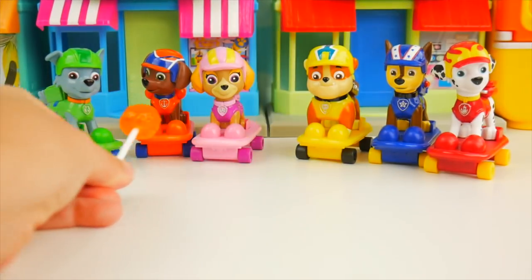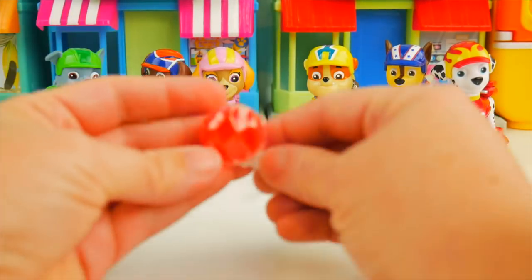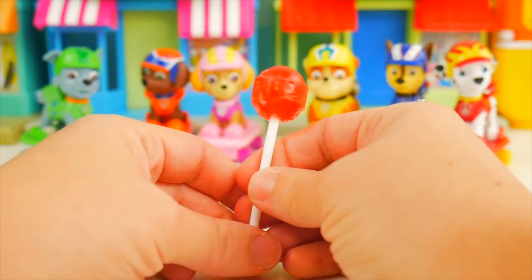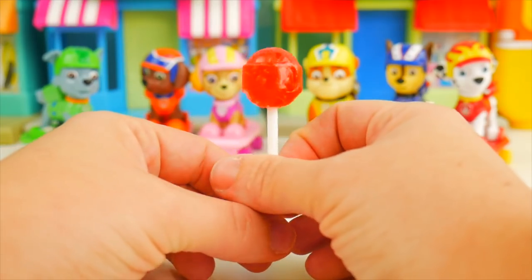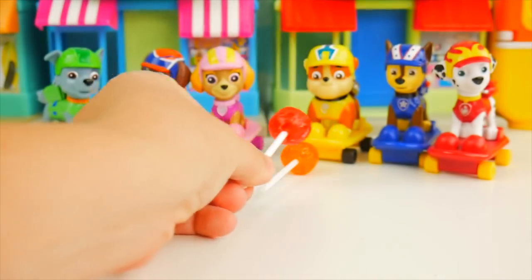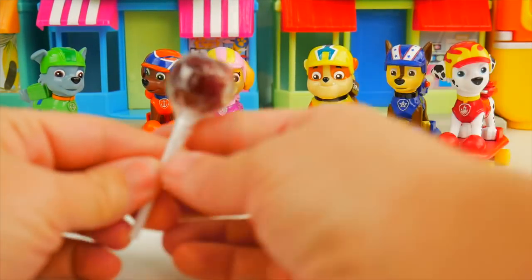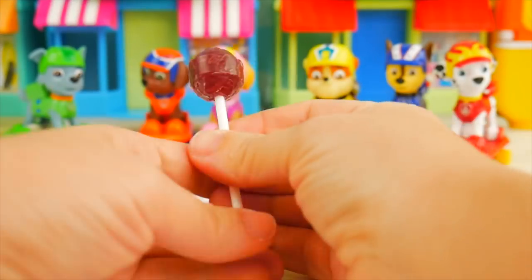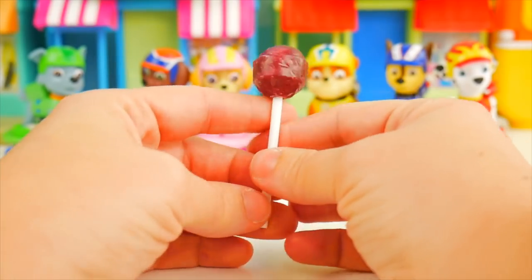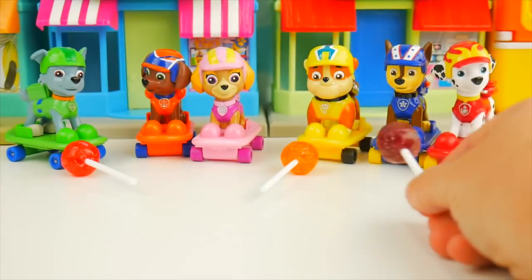Who's it gonna be? I'm gonna go with Rubble. Here you go, Rubble. Now let's open up the red lollipop. Okay, wrappers off. Who will get this special, yummy red lollipop? How about Rocky gets red? Let's open a purple one. All right, there's our purple lollipop. It's fun the way they do the shape of the lollipop, and it's on this stick. All right, who's getting purple?